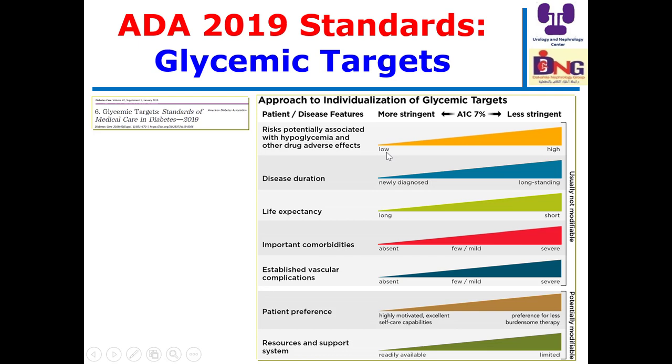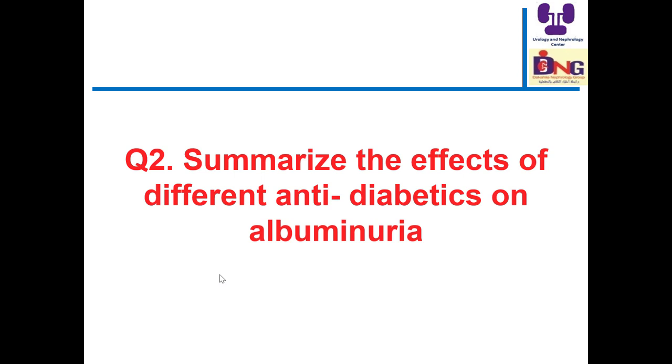But if we have a patient with an expected short lifespan, why should we be strict? In this scenario, it's better to be more relaxed and to avoid intensive management, because it will be of no value. If there are important comorbidities, we should be more and more relaxed. If there is severe comorbidity, we should be more relaxed. And as you see here, we put the patient characteristics in our plan of managing diabetes, and I think this is a very wise approach to individualize the decisions regarding glycemic control. So these are our targets in glycemic control. Don't forget to go through all the contents of this supplement of Diabetes Care, January 2019.